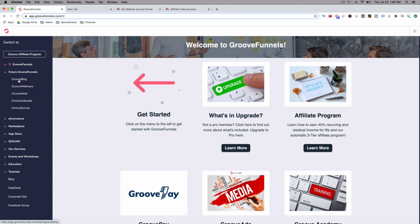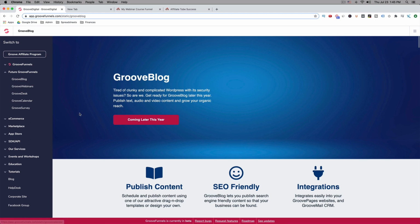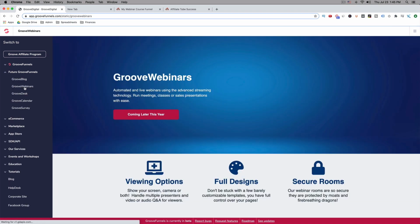So the other thing they're going to have is Groove Blog, and Groove Blog is basically going to be their version of WordPress. So again, remember, Groovepages is not just a funnel builder. You can actually build a whole full branded website. And with this Groove Blog component, you can create blogs. They're also going to have Groove webinars, okay? With Groove webinars, they're going to have a live webinar version where you can conduct live webinars and also automated auto webinars. So that's in the works, and that's coming later this year.